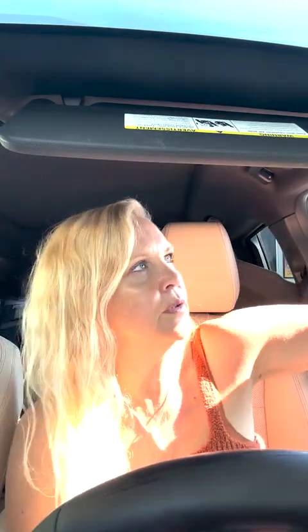wiping things down on my car. And then I got a vacuum. Wiping off this display and everything, keeping everything clean, fresh and new.